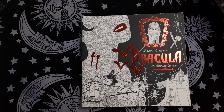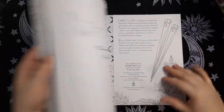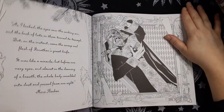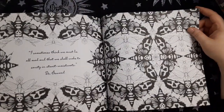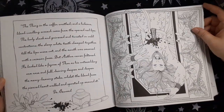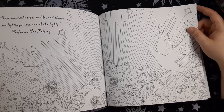And then Dracula, Bram Stoker's Dracula. I forgot that this existed. I want to say Doodle Robot got a copy. And I was like, oh yeah, this must go with my Edgar Allan Poe book. I don't even think it's the same publisher or anything, but love me some Dracula, love me some Edgar Allan Poe.